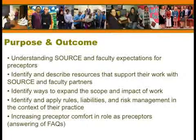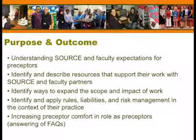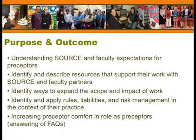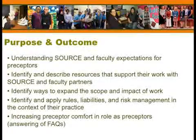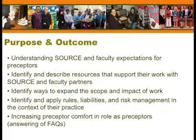Identify and apply rules, liabilities, and risk management. As Mindy had mentioned, there are some restrictions to the type of projects you can do. And also, especially when working with vulnerable populations, even in just a volunteer setting, some things might arise that the student can't handle. And this will give an overview of what the rules are on the part of the school, but also ways to navigate and troubleshoot. And then also, just the most important, increasing preceptor comfort in the role as a preceptor. And hopefully we'll be able to answer some FAQs in the module as well.